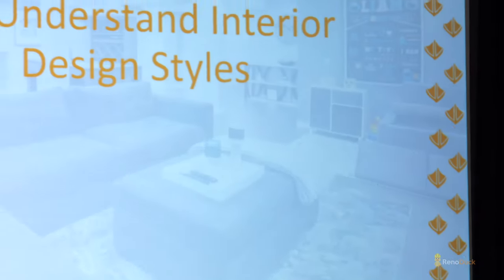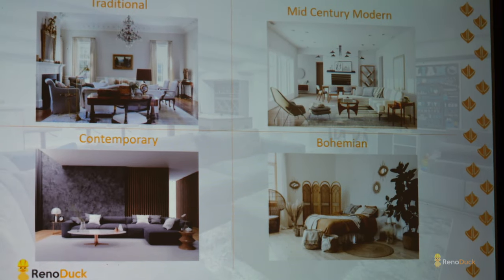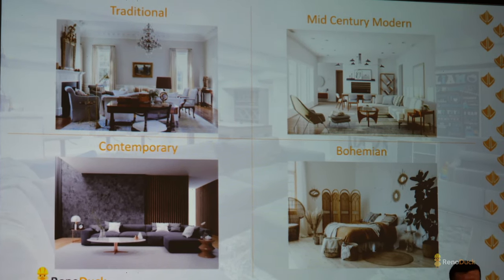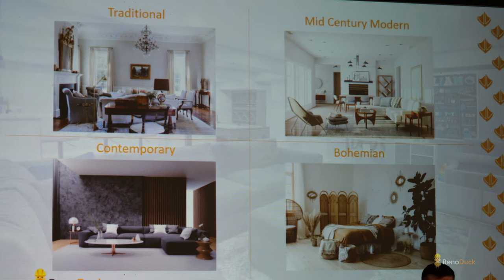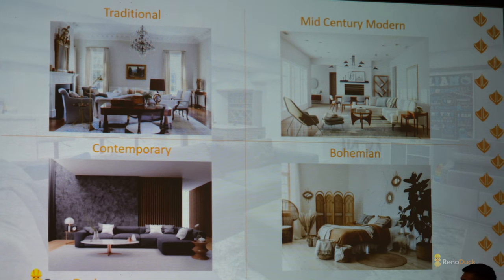Tip number three, understand interior design style. So I'm no interior designer, so I'm not going to spend too much time here, but there's tons of different designs. Once you understand what you want, once you understand what you need, once you understand your budgets, go take a look at Pinterest, go take a look at websites of some of the contractors, take a look at Instagram, take a look at the stuff that you like. There's so many different styles and designs right now.